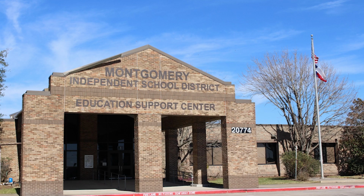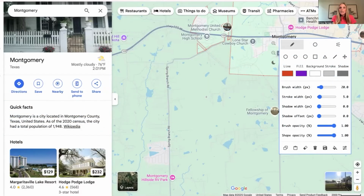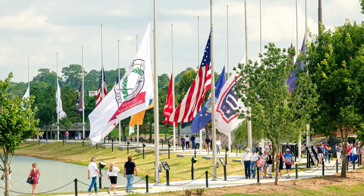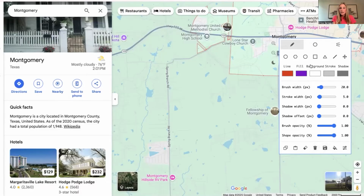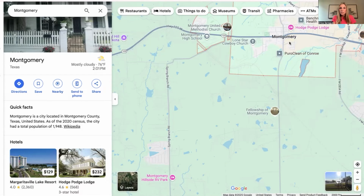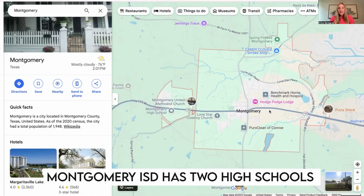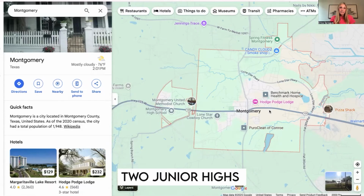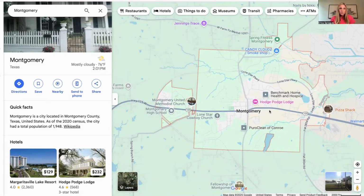And Montgomery ISD covers most of Montgomery. There are pockets of Montgomery that are zoned to Conroe ISD. And a few that are in Magnolia. So if you're looking there, you always want to be real careful and make sure you know which school zone you're looking at. So Montgomery ISD has two high schools and they have two junior highs and then less than 10 elementary schools.